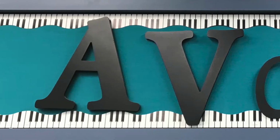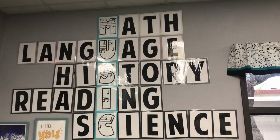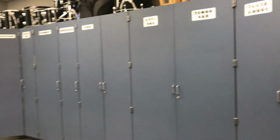Getting a little carried away. All three classes, band, orchestra, and choir, are held in this room. We have storage cabinets for your instruments so you don't have to carry them from class to class.